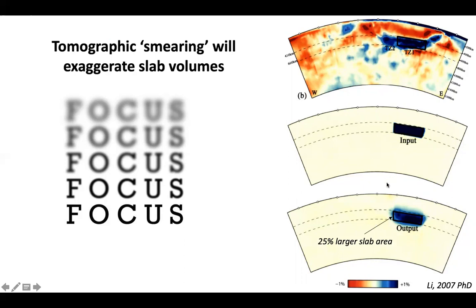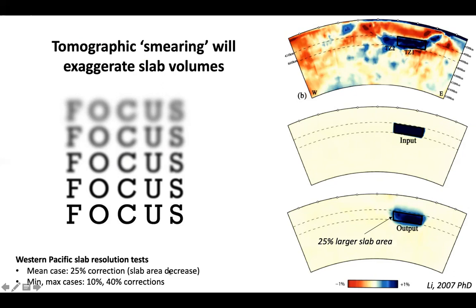To mitigate the effects of tomographic smearing, we decrease our unfolded slab volumes according to the available tests that we analyze. These tests show a mean 25% smearing effect, and we found minimum and maximum ranges of smearing of 10% to 40% respectively. We will unfold our slabs with these 3 corrections, and we will call these our mean, minimum, and maximum cases.